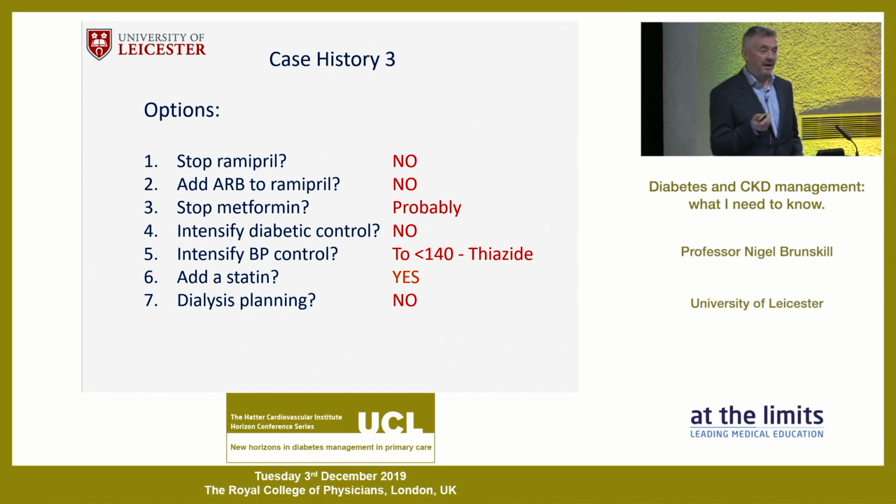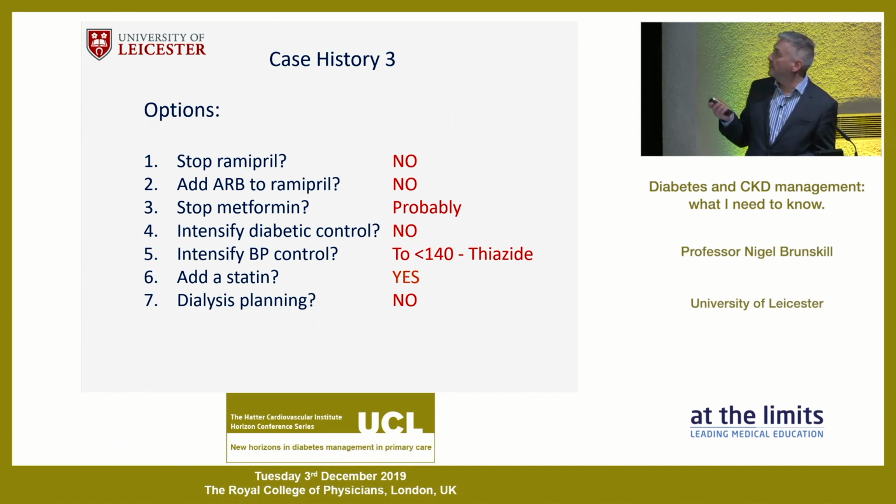So, just to go back, these are our options again. Stop the ramipril, and I think the groundswell of opinion in the room was, no, you wouldn't do that, and I agree. Would you add an ARB to ramipril? No, I don't think you would. Would you stop the metformin? I think you probably would.